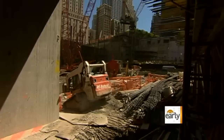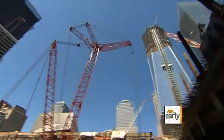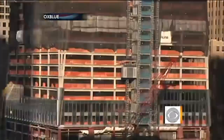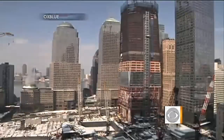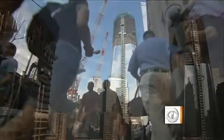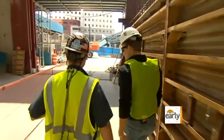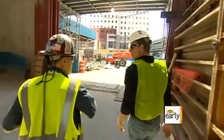With Towers 1, 2, 3, and 4, the World Trade Center is back. Port Authority's Tower 1 will top out at 104 floors and 1,776 feet next year. And it's already dominating lower Manhattan's skyline. The target date for the antenna is probably another 6 months past the top of the building.